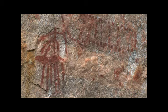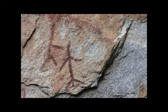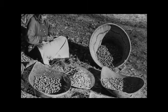Not only is the acorn important to the wildlife, but human history here. We have an extensive human history, and a large portion of their diet was tied to these black oak acorns.